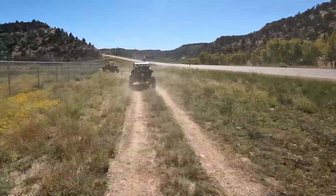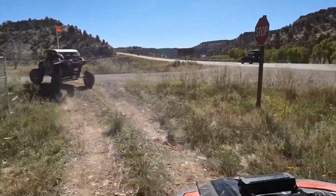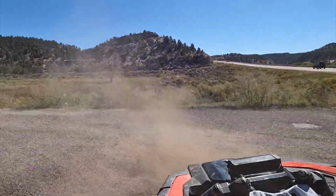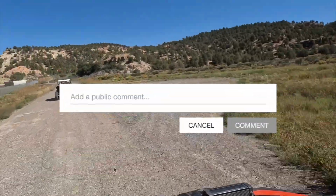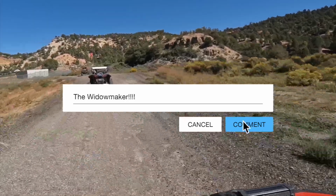What's up, everybody, and welcome back. Okay, as promised, here is that random BLM ride that we did, and maybe it has a trail name. If you guys see this and you recognize the trail, go ahead and drop it in the comments. I really don't know what this is.